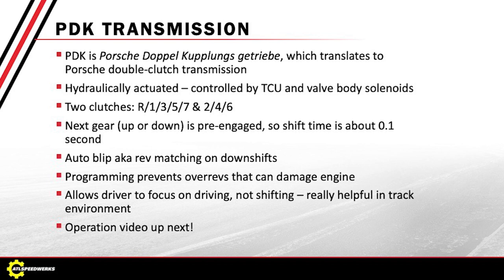Some of the other benefits: you get auto blip on a downshift, so it rev matches as you're downshifting. Another benefit we consider real big, especially for the track, is that the programming keeps you from over revving the engine on a downshift. It won't let you downshift if the RPMs are going to jump up too high. It's not 100% foolproof. You can get into range 1 over revs, but those are not engine damaging whatsoever and not something to worry about.